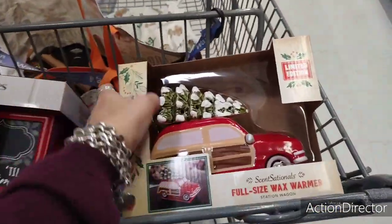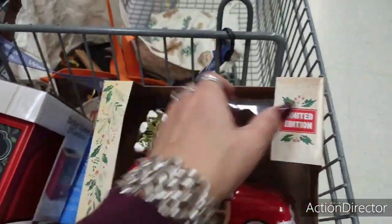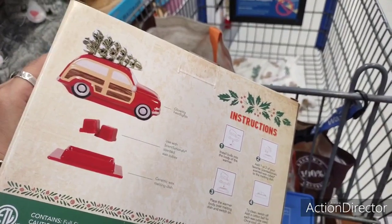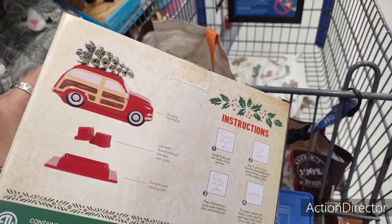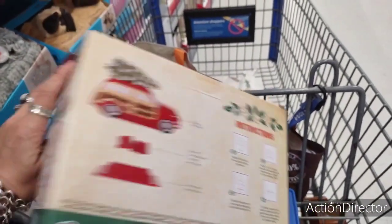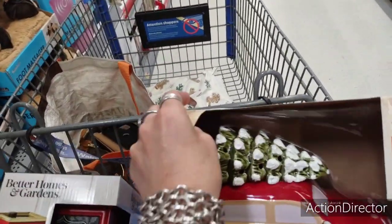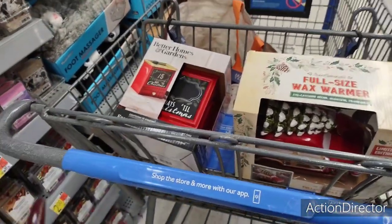How stinking fun. Look at this, all right, where's the wax? Let me try and figure this out. Fast, clean, safe. Oh, that is cool. It's underneath. I like that. I wonder, does this need a full-size wax warmer? Okay, you do need a light bulb. Yeah, I don't have a reason to buy it. Otherwise, I'd make up one. Well, I mean, I could buy it, but I don't want to spend the money. But anyways, I had to show you guys these. I had to. This is too cute.